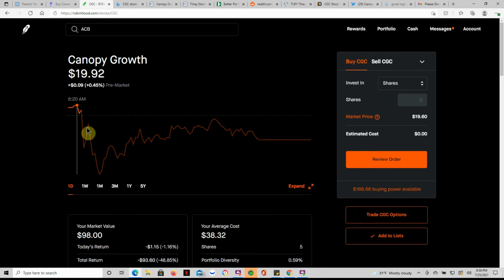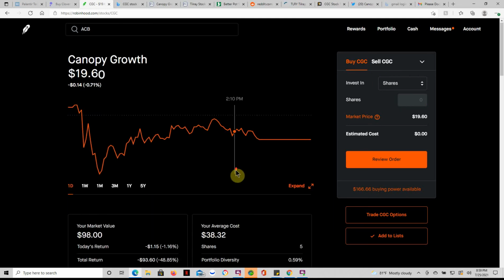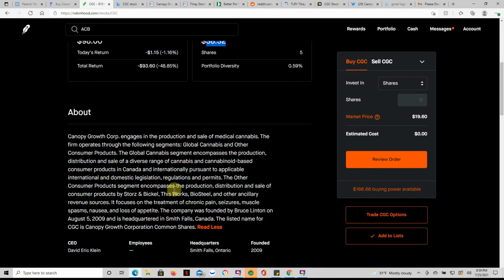Here's a look at last Friday trading day. Looks like it started off and then took a dip, 1992 down to 1932. Currently at 1960, ticker CGC, Canopy Growth, and here you can see I still have 5 shares. I'm down almost 50%, so I've had these for a while, back when it didn't budge from this price, and I'm just sitting on them, so you don't lose until you sell. That's the only time you really lose in the stock market, when you sell for a loss. I'm down, but I'm just going to hang on to them.